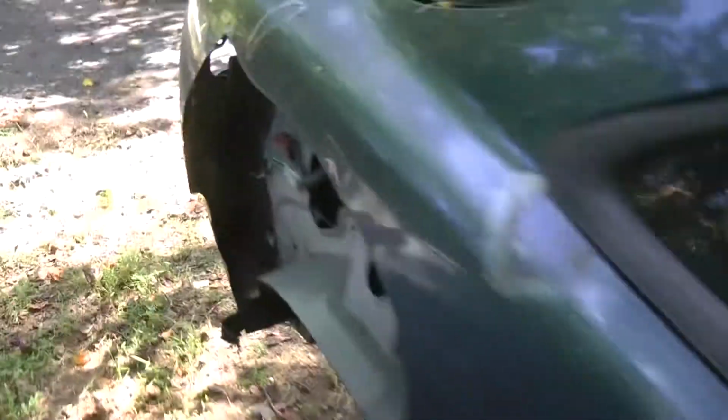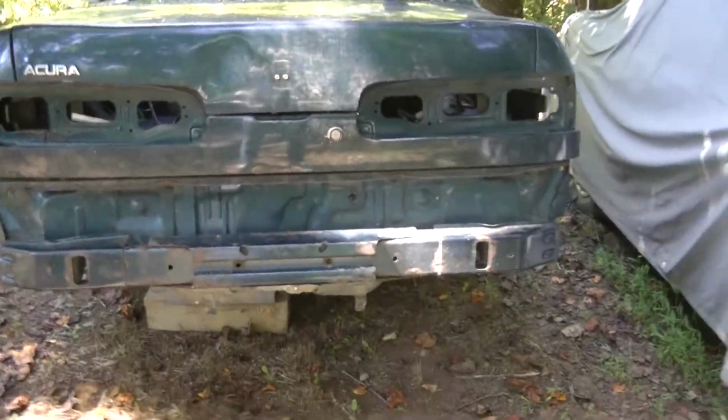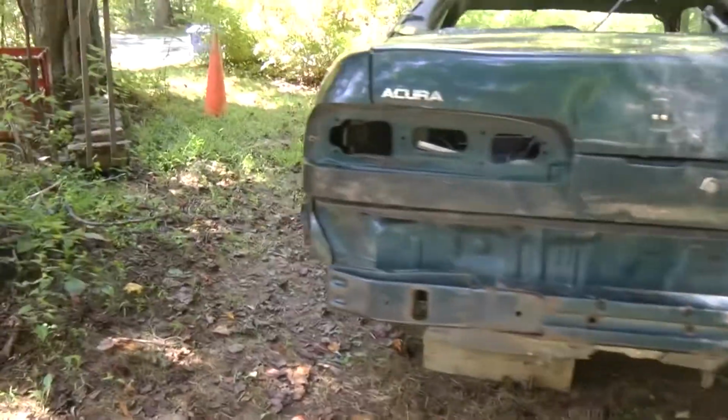This car is never going to be complete again. I mean, the frame is cut. There's no hope for this car. Parts car. And after I part as much as I can out, then it's just going to get scrapped. So we'll see what happens.